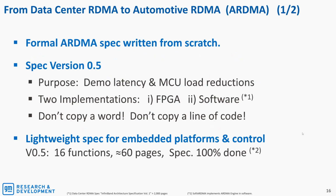So let's now talk about the ARDMA specification. Our team wrote the whole ARDMA specification from scratch. The very first version we developed is specification version 0.5. And the sole purpose of that version was to specify and implement the minimum set of functions required to demonstrate latency reductions and MCU load reductions on an embedded platform.